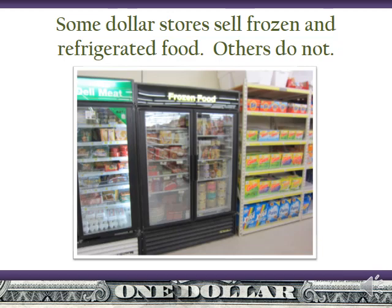Some dollar stores sell frozen and refrigerated food. Others do not. At my local dollar store, a gallon of milk, which was a national brand, was sold for $4. But the store brand at the grocery store down the street was sold for a cheaper price. In this particular case, the milk was not a bargain.